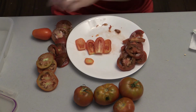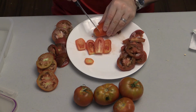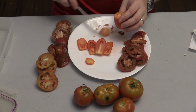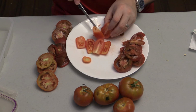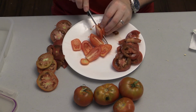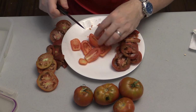They look good enough for a sandwich or a salad. Thinking the Romas will be the best of all the ones I'll get, besides the cherry tomatoes. Cherry tomatoes are really good. They're just not producing a lot. The plants really never got very large.